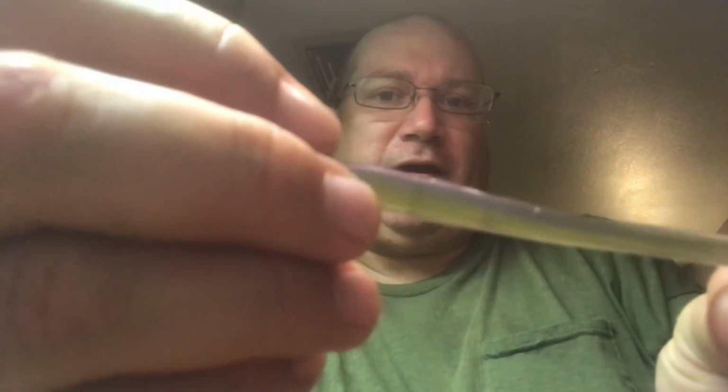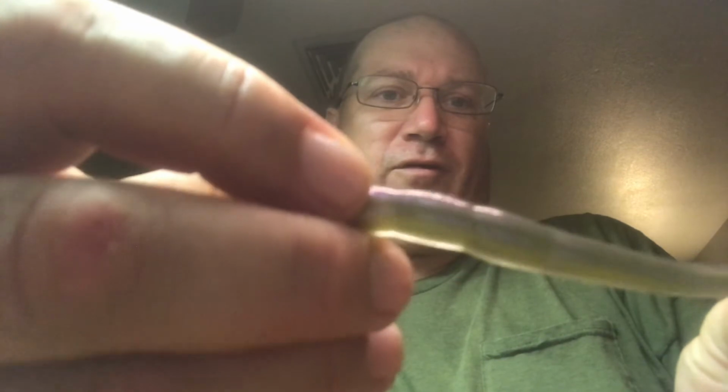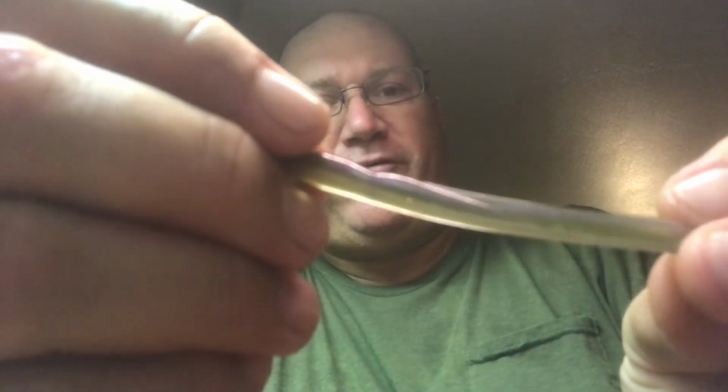This color by Zoom, that wasn't cool. Oh well. Is called Green Weenie, but it doesn't look like green at all, really. It's very translucent, though. It's almost a rainbow trout color again. It's just got that whole kind of translucent purple to green, clear. The thing with these that I like is that they kind of have this ridge to them, and it makes this wave motion that's a little bit unique compared to some of the other ones I have. And they just flat out get bit.